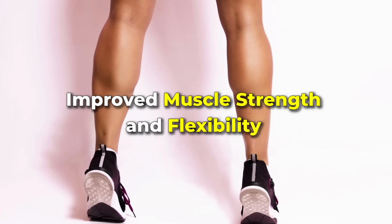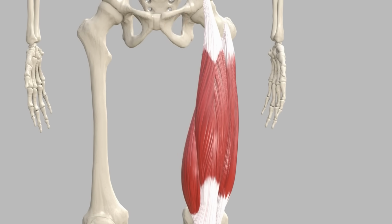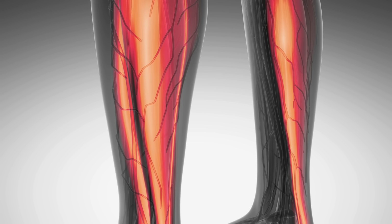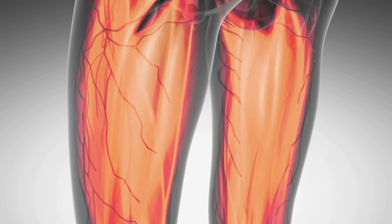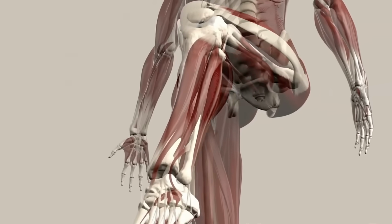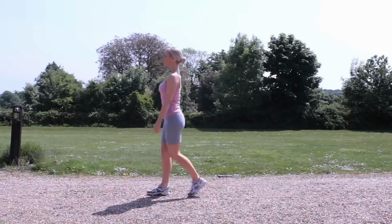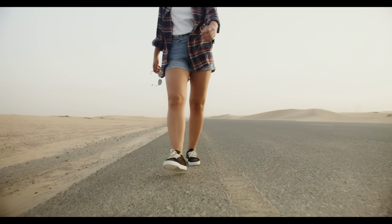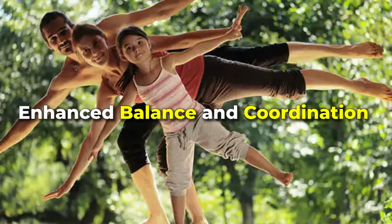Let's take a look at a few of the surprising benefits associated with walking backwards. Improved muscle strength and flexibility. Backward walking activates the quadriceps, hamstrings, and calves more intensely compared to forward walking. This enhanced muscle engagement helps in balancing muscle strength across the legs, reducing the risk of muscle imbalances and related injuries. Additionally, the movement pattern involved in walking backward stretches the hamstrings and calves, increasing their flexibility and range of motion.